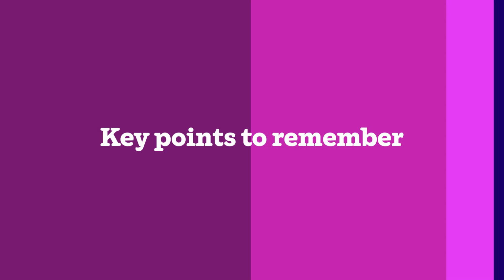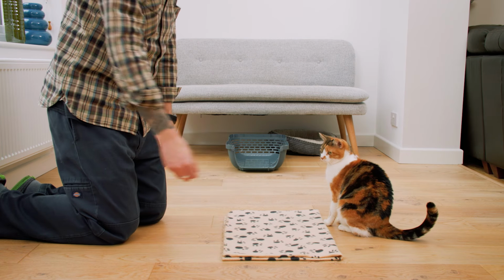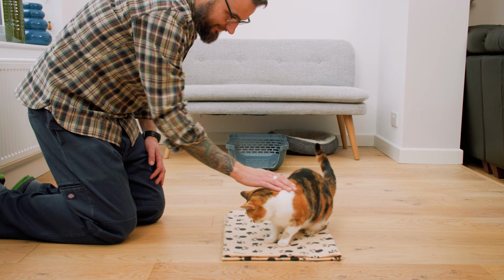Training should always be kept short. 2 to 3 minutes a day is all you need. If your cat is particularly avoidant of the cat carrier, you may need to start the initial process further away, having the blanket in the middle of the room, then gradually moving it closer to the carrier.